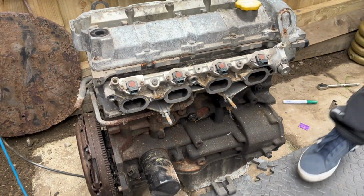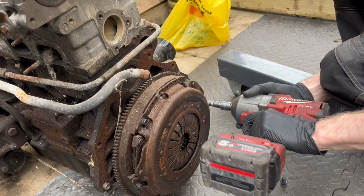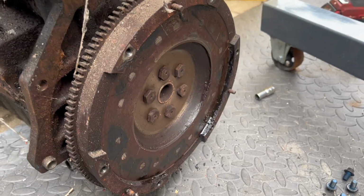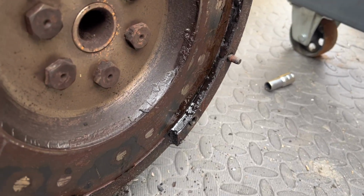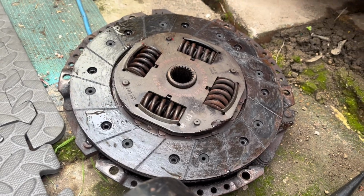So yeah, tear down has commenced. Clutch off, and it's a nice smelly gearbox out there, so it had a leak. So yeah, that's for the scrap pile.